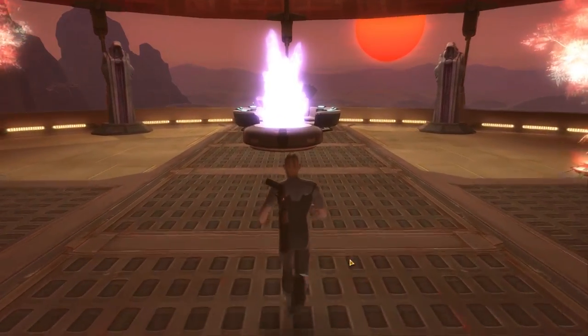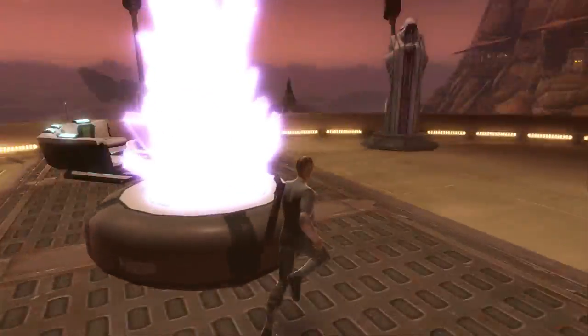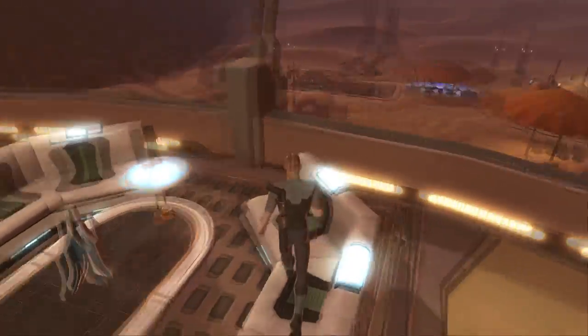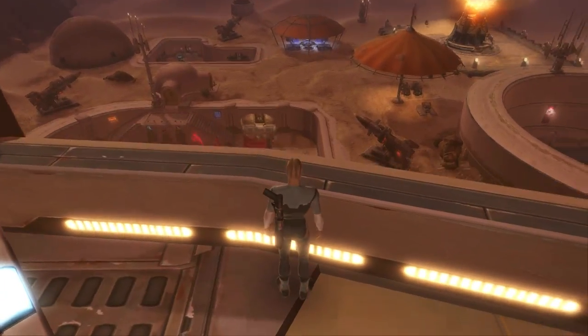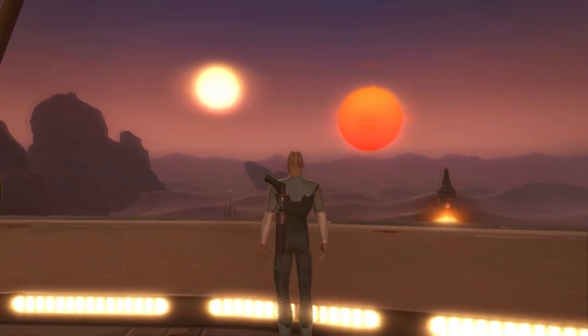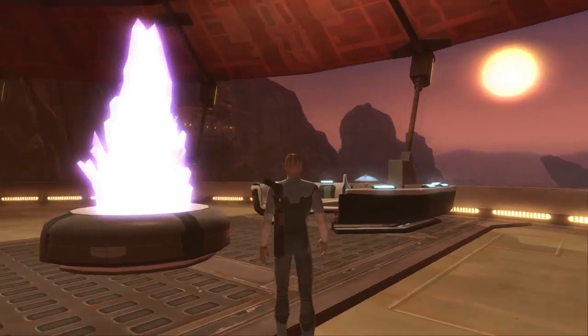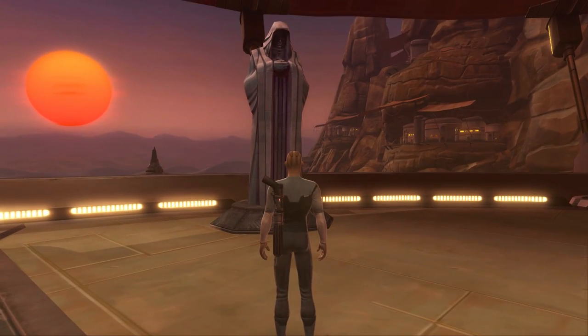So we begin with the area that we spawn in. It's just like a nice little terrace where you can just sit back and enjoy the view. Let's take a look at the view from above. My goodness, look at the twin suns. Oh, aren't they beautiful? Aren't they beautiful? And we've got the Emperor as well on both sides.